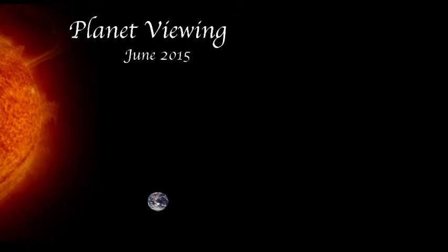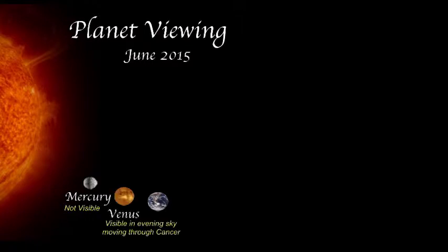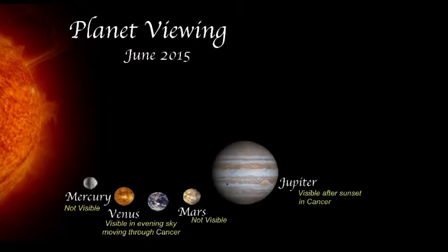Now, let's see where the planets are this month. Mercury will not be visible this month. Venus will be visible right after sunset, moving through Cancer. Mars will not be visible this month. Jupiter will be visible right after sunset in Cancer. By the end of the month, Jupiter and Venus will appear just 0.3 of a degree from each other.